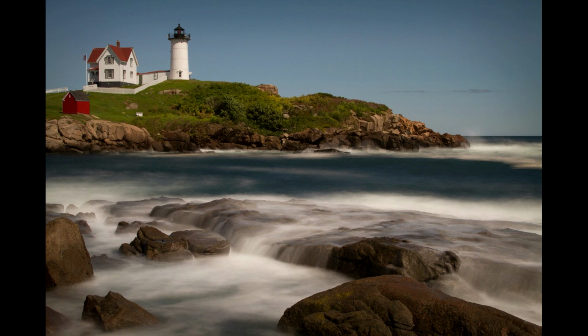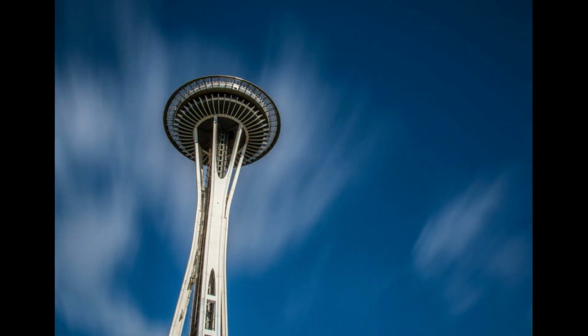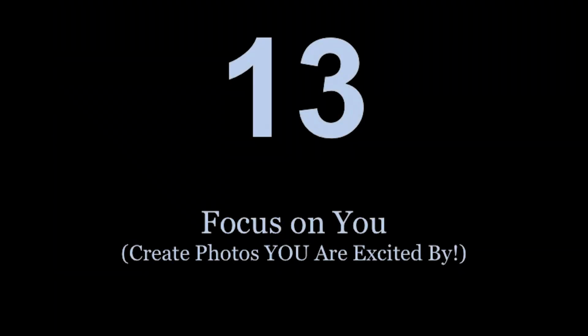So long exposure, you might think water. What about clouds that are moving across the sky? Last time I was in Seattle, clouds moving across the sky pretty quickly. Let's go find the Space Needle and see if we can find a more interesting interpretation of that same subject that I photographed so many times before, but with a motion blur caused by the clouds going across the sky up above.